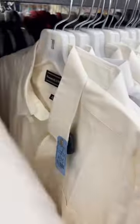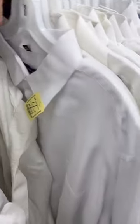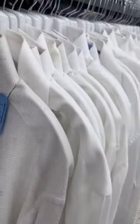There's some staining on the back of the shirt. We're going to pass on it. White is good for Florida. Yes. Right now I'm looking for solid white, like a high-end dress shirt. Sorry, I had to put that back on the rack.